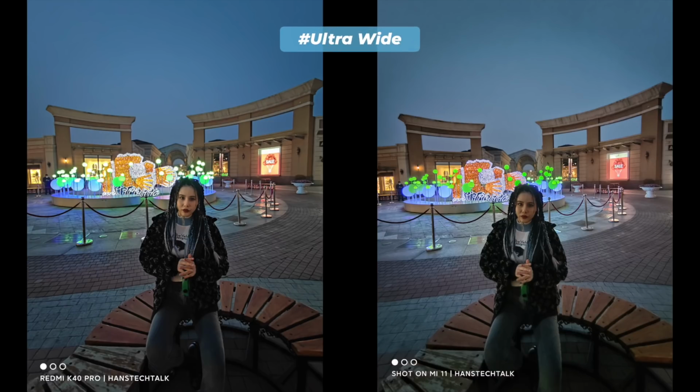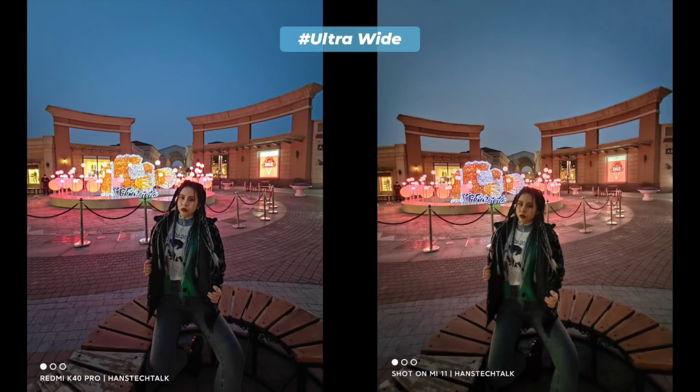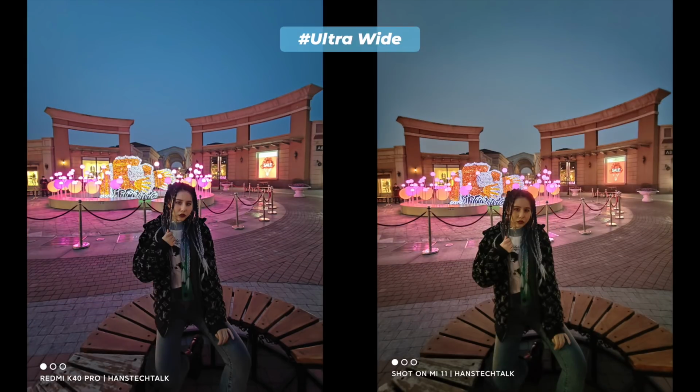These are night mode photos, and before you do any judgment, yes, the lights at the background are changing with time and that makes this more difficult to process. I have intentionally chosen this place. A few days ago, I have tried to take night mode photos at the same place with Xiaomi Mi 10T Pro and it did great. Based on that, I had better expectations from Mi 11.